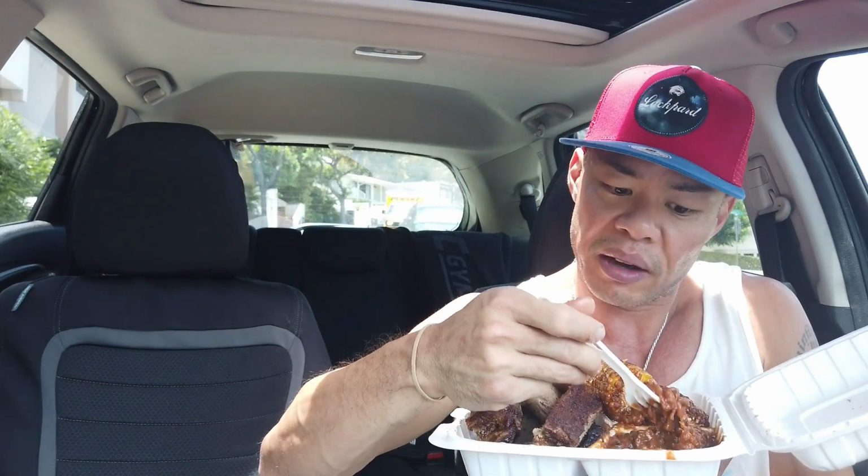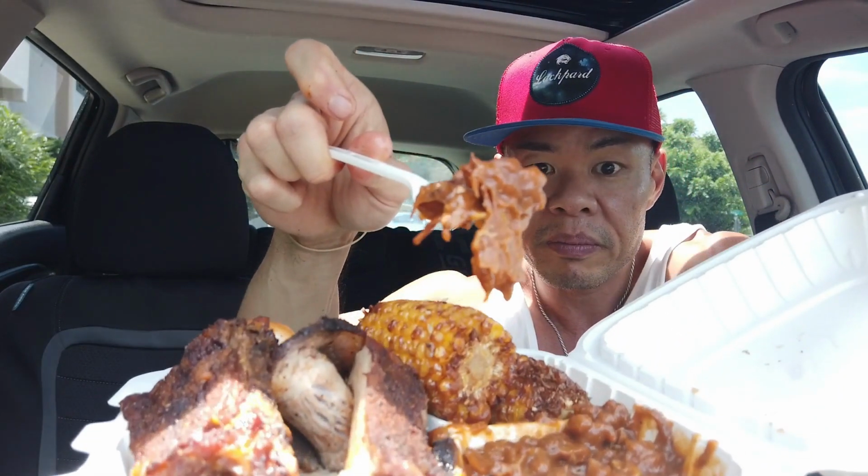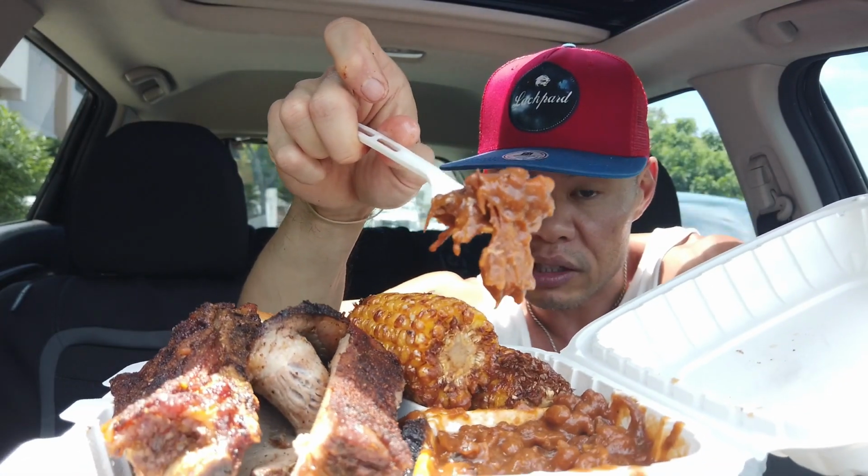So let's get into these baked beans. They look good. And what I saw was they had a little bit of, I don't know if it's brisket or whatnot, but they got some meat up in here too. So it's not just beans. Like, look at that. That's some meat up in there. So I'm gonna get into that.